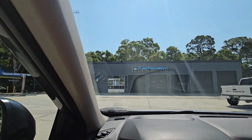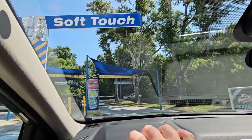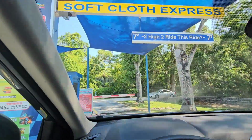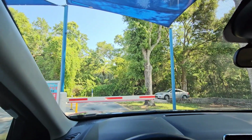Hey everybody, we're at a place called Main Street Car Wash. And we're just going to go ahead and check out their mini Coleman Hanna tunnel. And we're going to check out what options they have. So stay tuned for this experience.